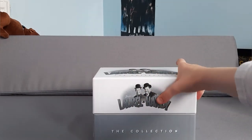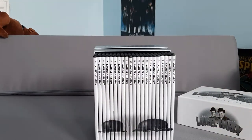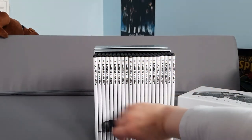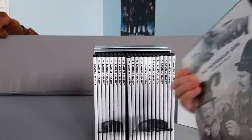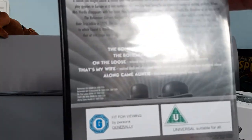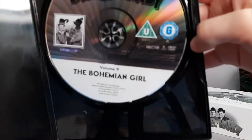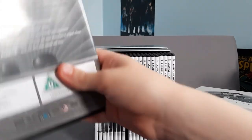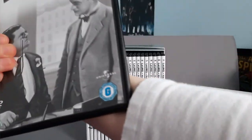Okay, so I'm ripping the lid off and it's struggling. We get 21 lovely discs. As you can see, we have the hats, and let's just take a look at disc 9, which is The Bohemian Girl. Not the best film. This contains the film in black and white and colour and 3 shorts. There's a silent one, so they're all in black and white only. There we go, there's the disc. These sets also contain just discs of shorts, including this one called Blackmail. So look, this contains a ton of shorts.